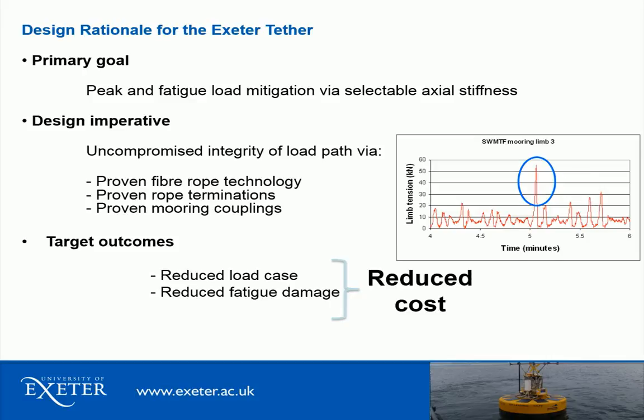Why are we doing this? I think it's well understood now that peak loadings on the moorings come at a high cost. This is not happening very often, maybe, but it happens. As a consequence, you have to design to it. Because you have to design to it, you have to over-design the whole system, and as a consequence, this will increase the cost. If you can reduce this peak here, then you can automatically reduce the cost in terms of the mooring, but also in terms of the connection points, O&M strategies, etc. So it's a whole chain of cost reductions there.